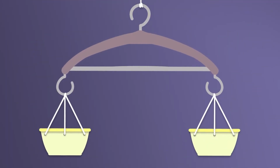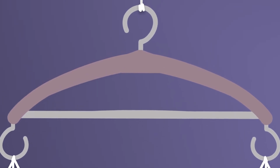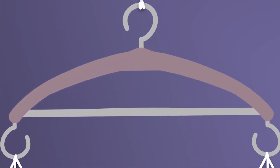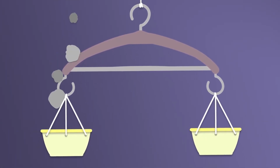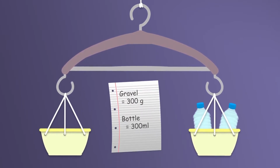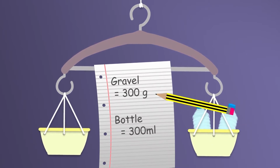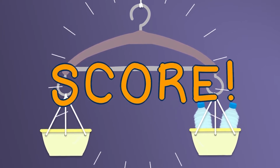Assemble your balance beam using the 2 identical tubs at the ends of the coat hanger. Tie another piece of string to the hook to suspend it. Adjust it so it hangs flat. Now collect the gravel that was needed to sink your ship and put it in one tub. Carefully balance it using marked bottles of water, 300 millilitres is about 300 grams, or rice poured from a cola or water bottle top, which is about 5 grams each. Add up all the amounts of weight and that is your score.